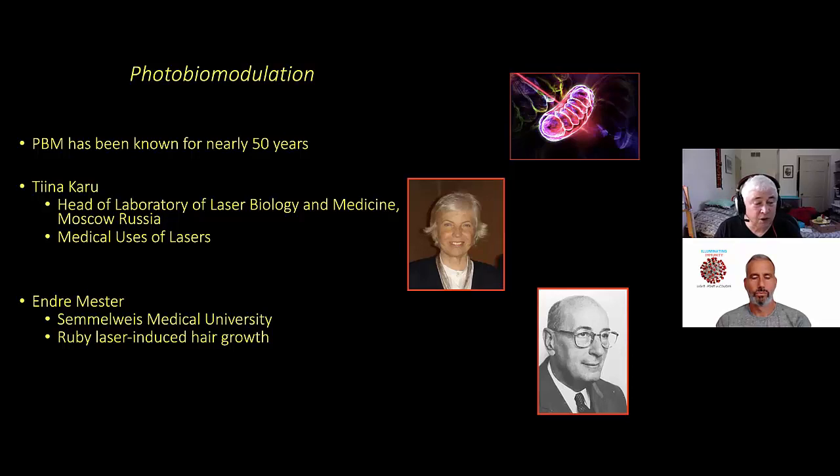Endre Mester sort of picked up the baton from there and started working when we had laser. He preceded that and looked at laser-induced hair growth. Actually, what he looked at was he was trying to see if ruby laser, red laser, would either reduce or eliminate cancer or would exacerbate it.